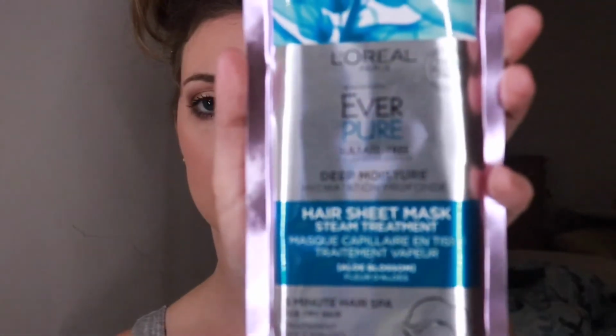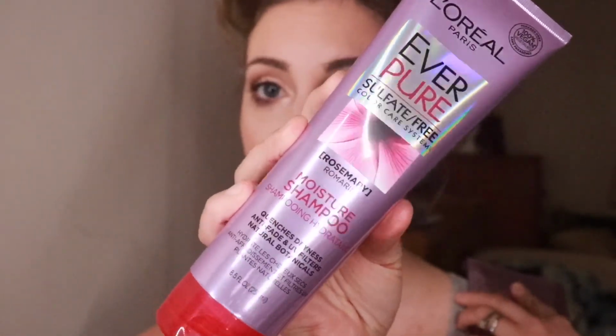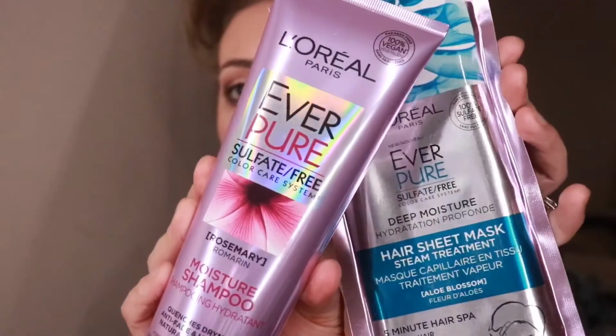So in this one, see what I mean? Full size products. So we have the Pure Hair Sheet Mask Steam Treatment, and we have the Pure Sulfate Free Moisture Shampoo. This is a full size. This isn't sample size. So I get to try these 2 things together for free and then review them. So stay tuned, and I'll keep you updated with how this goes.